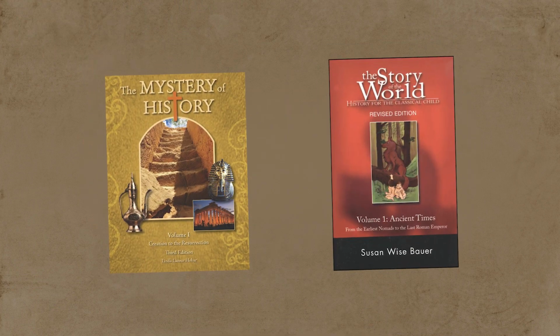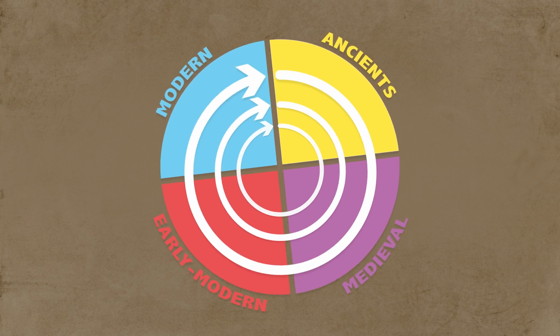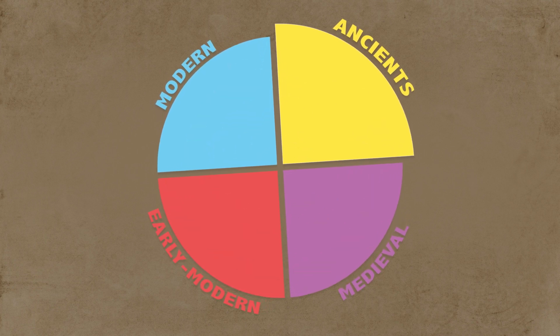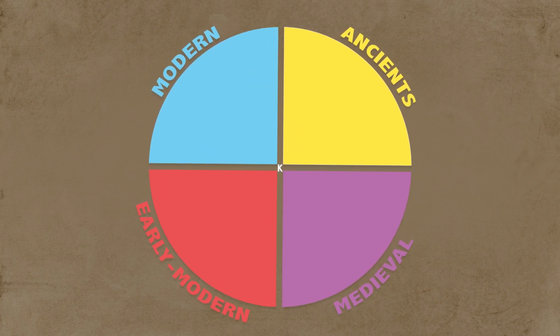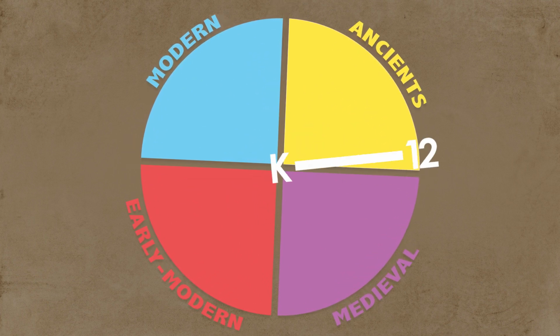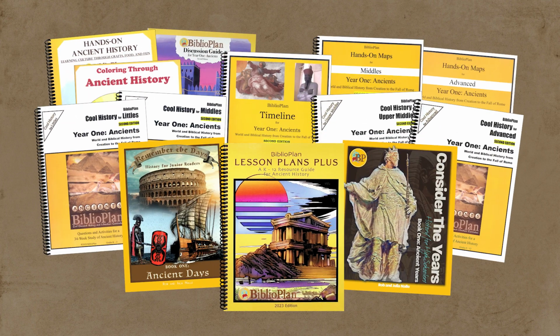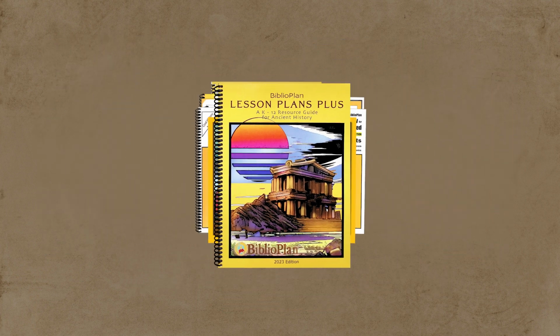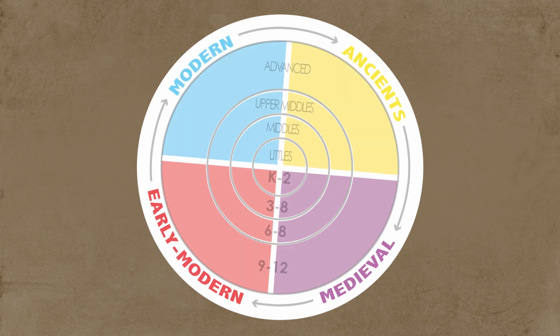Much like some fan-favorite programs like Mystery of History and Story of the World, BiblioPlan is a 4-year cycle history program taking students through 4 time eras: ancients, medieval, early modern, and modern, allowing any student from kindergarten through 12th grade to study history together as one whole family unit. Providing content for 3 days a week for 32 weeks, you will utilize as little or as much material as desired. This leads to new information being provided every time a student cycles through the program.